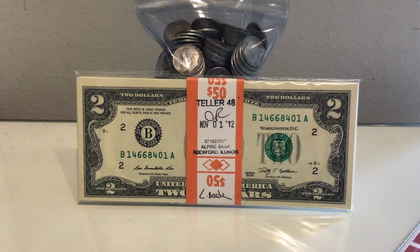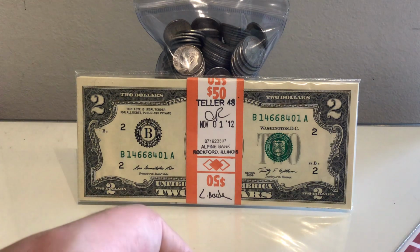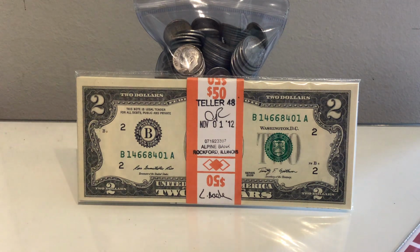Well, that really is all there is to say about this. It'd be neat to maybe get more of these consecutive sets, because these are all consecutive too, that's something I forgot to mention. And APMEX is also selling full straps of $2 bills in full consecutive condition. So that would be worth looking at. That might be a fun thing to do for a hunting video in the future.